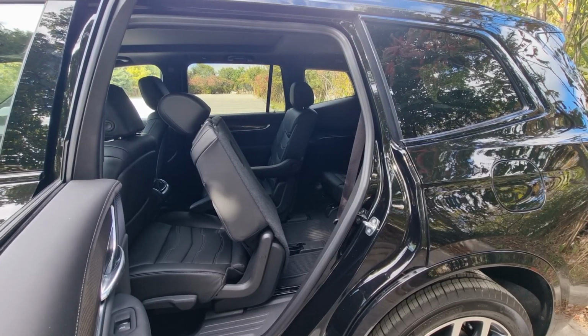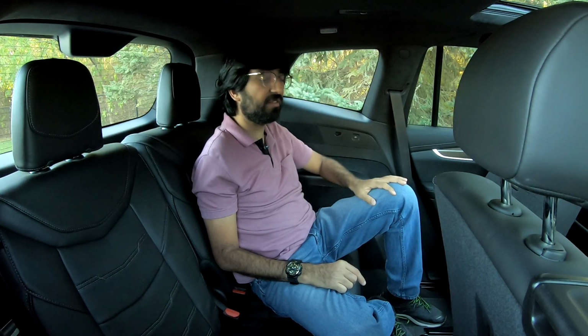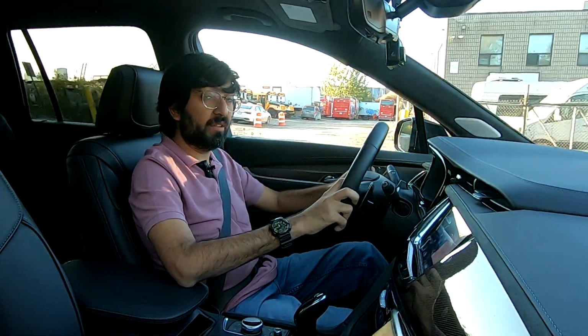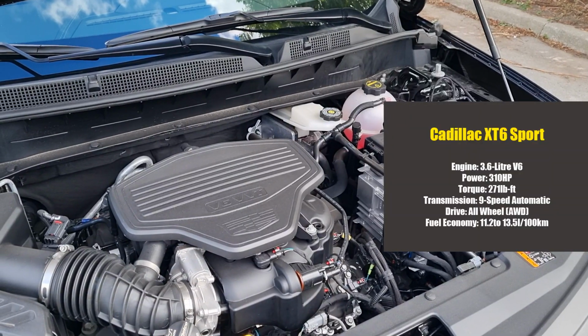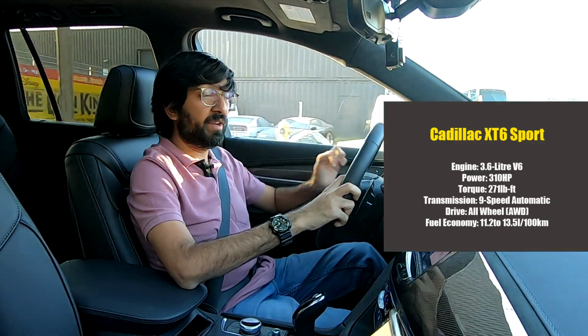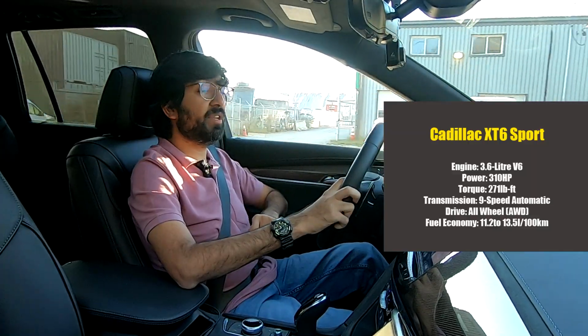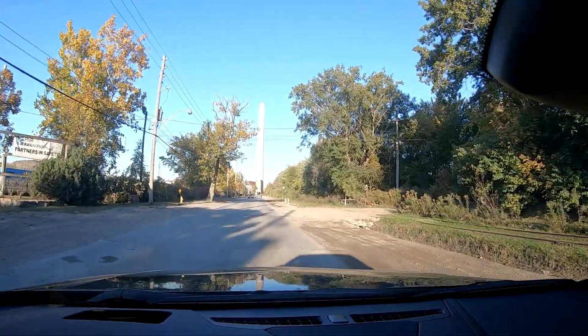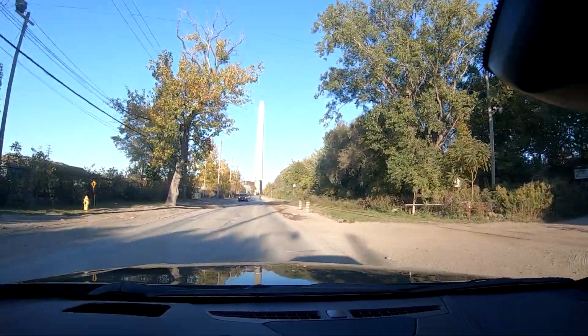Because these seats slide away and these doors open quite big, it's quite easier to get in and out of the third row of seats on this XT6. So this 2025 XT6 Sport is powered by a 3.6 liter V6 engine that produces 310 horsepower and 271 pound-feet of torque, and this engine is mated to a 9-speed automatic transmission that sends power to all four wheels via an all-wheel drive system.